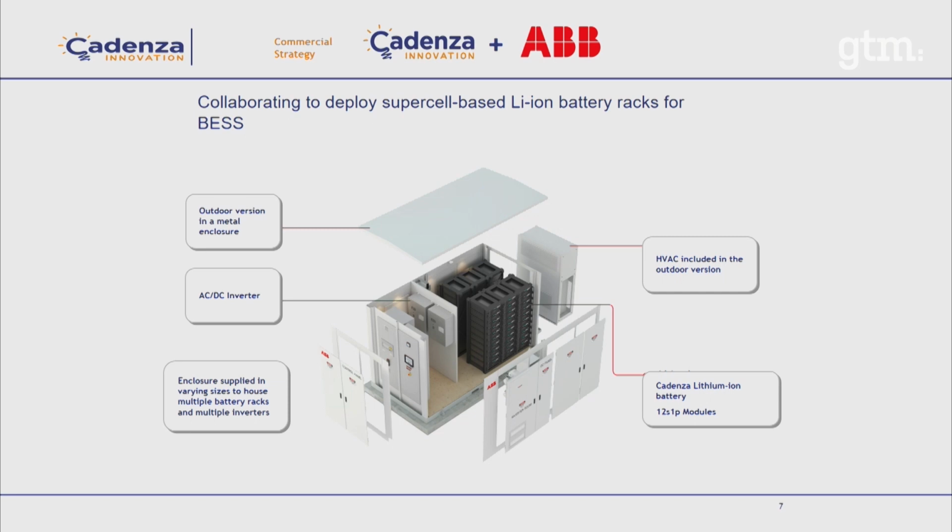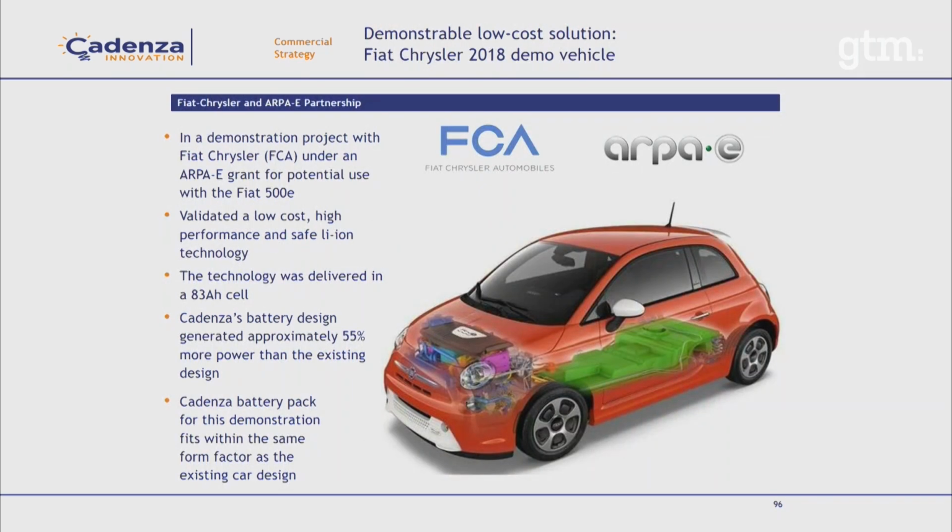We're working with New York State in a program funded by New York State to demonstrate a 200 kilowatt-hour unit in White Plains, New York, and that will demonstrate our technology in a grid application. And that's due to be up and running by the end of next year. We demonstrated, this was through a Fiat Chrysler Automotive project, part of the RPE work. We put our batteries into an automobile, into an EV, a Fiat 500e, and we could drive it around and prove that it worked for an EV application as well.